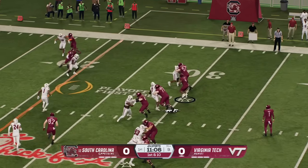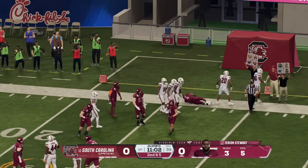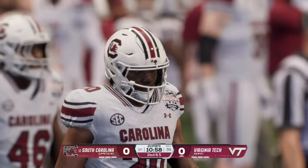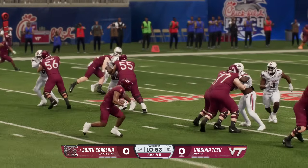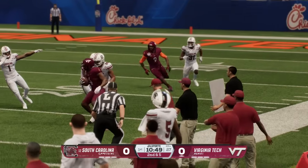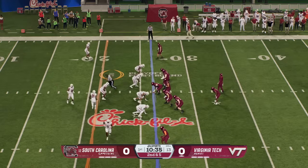He hands it off from the gun. And that run produces a decent gain. It's exactly what you want to see as a play caller. You get positive yards to be able to kind of keep you on schedule as a play caller. That's all you can ask for. Good job up front and a nice run. 2nd down after that run on the previous play.